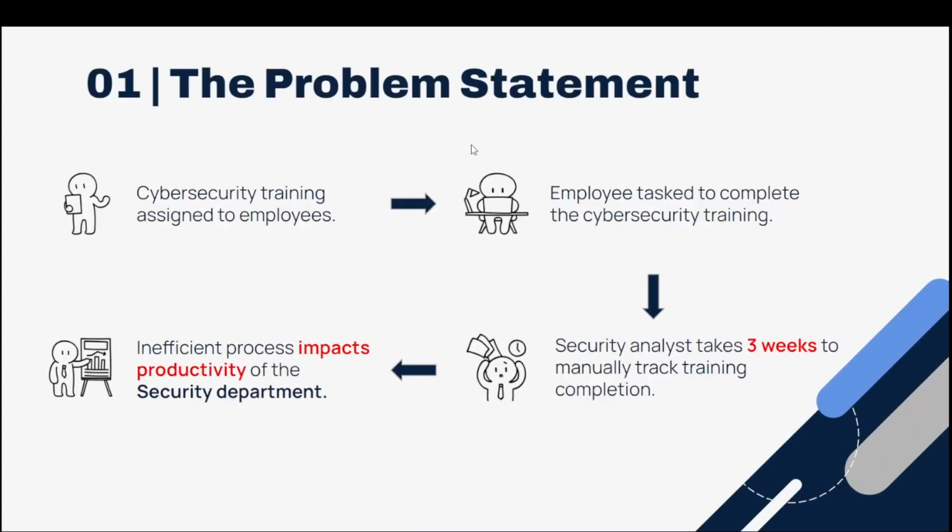So first off, one of our team members encountered a problem in their workplace. The company, due to NDA, we can't say. The problem is as follows. The security department of the company assigns cybersecurity training to employees periodically. Usually, it only takes 7 days to finish the training. However, the security analyst takes 3 entire weeks to track the data of the employees on their training completion.